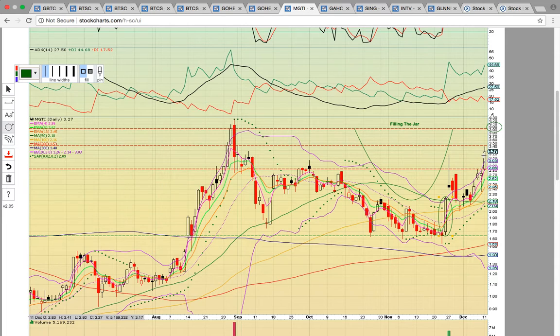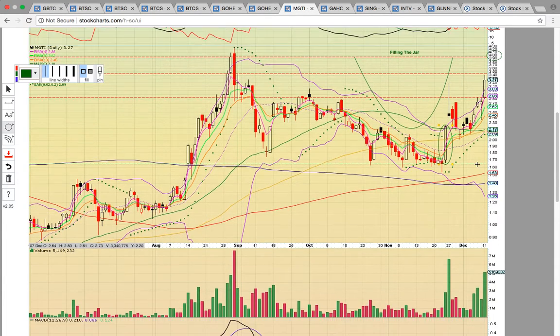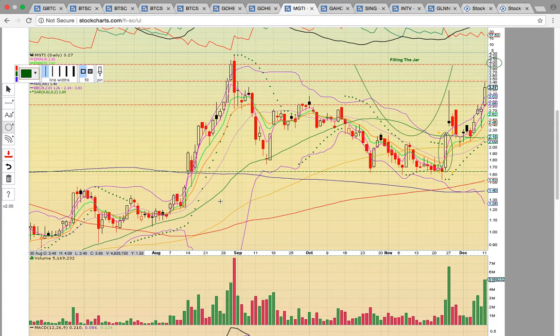Candles are currently forming above every single moving average. It doesn't get any stronger than that. This is as strong as it gets on a chart. It's cruising right now. Look over here. This is what happens when you trade above all the moving averages. Big moves happen. That's what's happening right now. It's working its way up to $4. It's going to have to break above this $3.90 to $4 level to head higher.